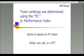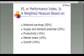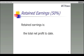So each team is made up of 3 high school students and you, the mentor, and then they're put into, like I said, industries. We'll talk about that more in a minute. But before we get to that, we're just going to show you some slides here talking about the different aspects of what makes up the performance index, which is what we will score the whole competition on round by round.